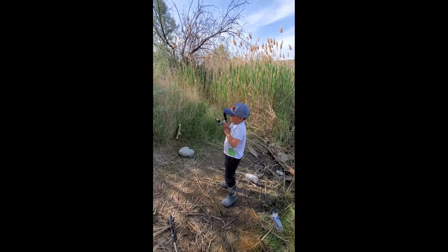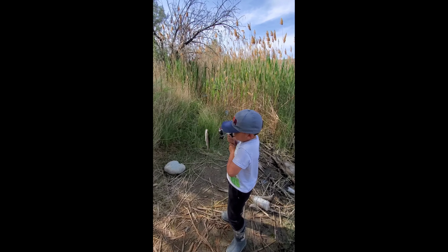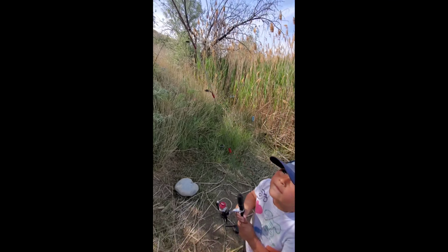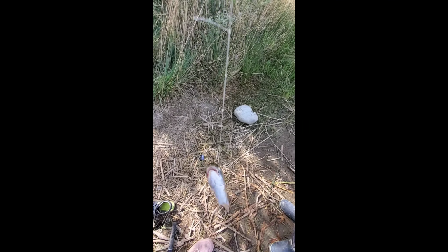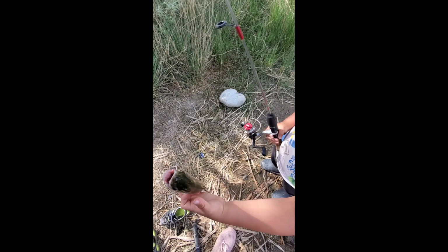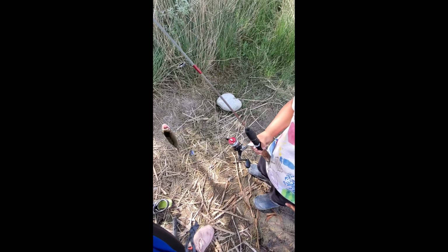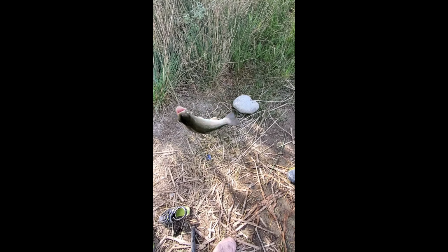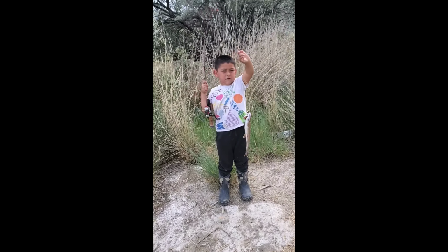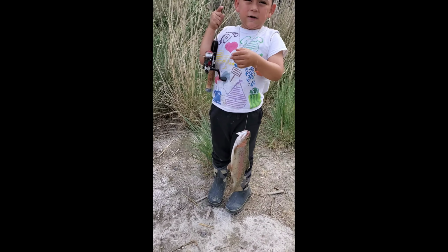Okay. All right, guys. So Jeremiah got another one. This is like the little weight that we use. He has a small little rod. I don't know if you guys can see, but it's just a regular worm with a small hook. What kind of fish is this, babe? Trout. Trout. But yeah, this is my first fish.